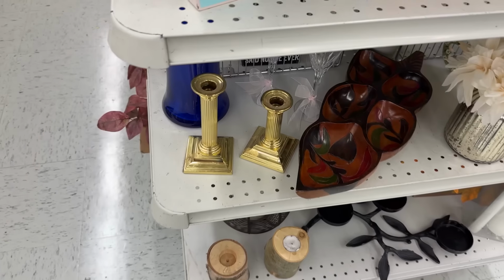I haven't done one of these in ages, it feels like, but I'm going to be hitting several stores and I can't wait to see what I find. So the store just opened and it's so quiet in here. So hopefully that means I get first picks.